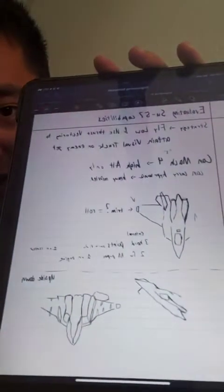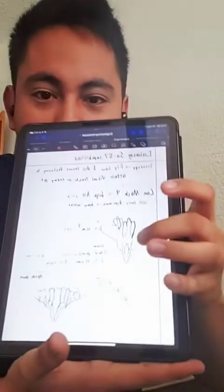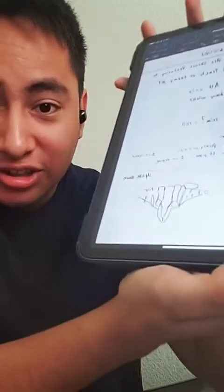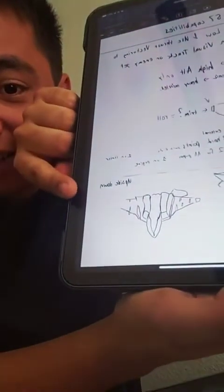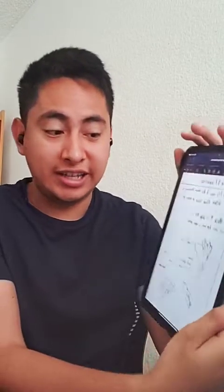So SU-57, they're going all out. Based off the curves of the top, they're trying to polish the structure so that if you try to radar track it from on top, the waves will just reflect off at angles that are not advantageous, and you cannot track it. But if you are able to target the bottom, it has lots of hard points and lots of angles. So the bottom of the SU-57 is very vulnerable to radar tracking. However, if you are at any angle on top, it's not likely.